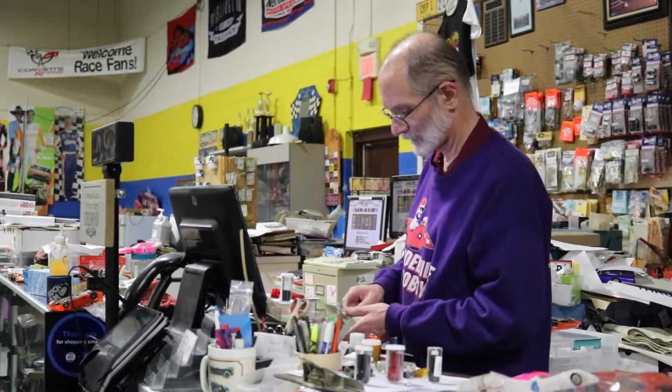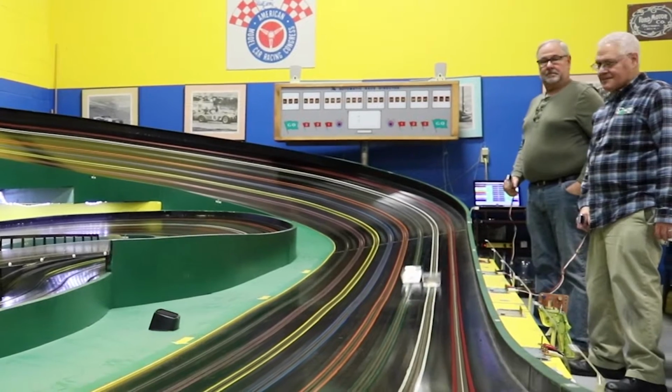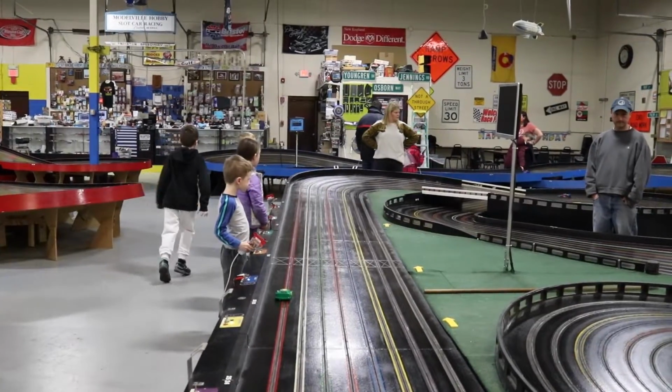Richard doesn't just do it for the races. He enjoys seeing people light up like they were children again. I mean, right now there's 2 gentlemen on that track over there. They haven't stopped smiling since they came in. They haven't been slot car racing for probably 30 years. People don't just come for the nostalgia, but to create new memories as well.